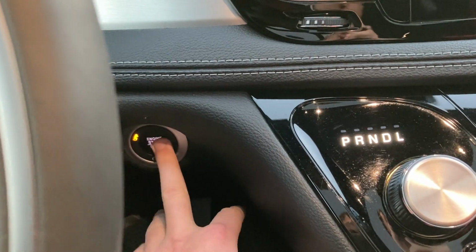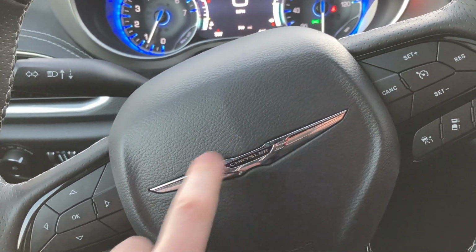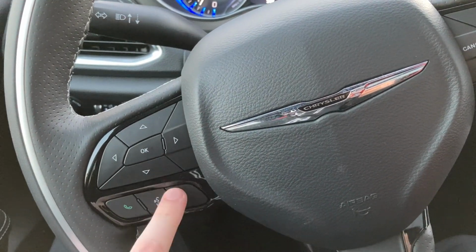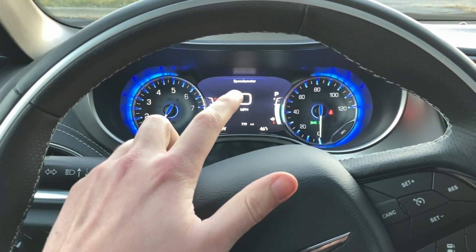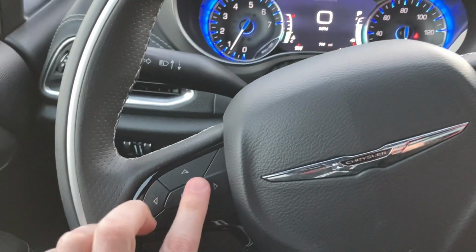Put my foot on the brake and start it up. It does not have the red S on the logo on the steering wheel, which is not a big deal, but I just noticed that. You have voice recognition, phone, Bluetooth. You can control the Uconnect 4C infotainment system using the controls right here.